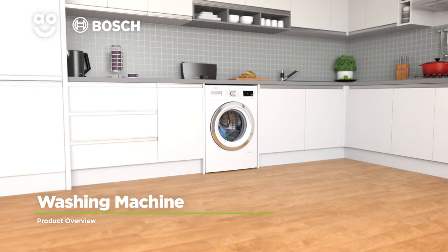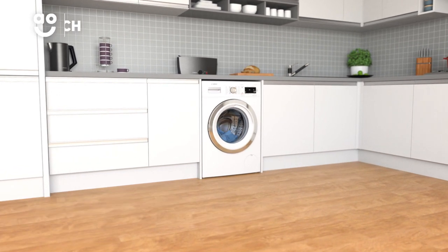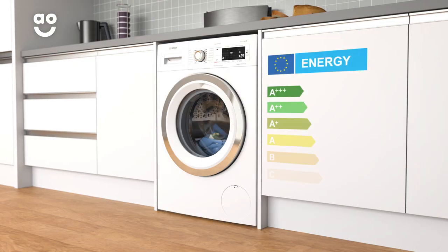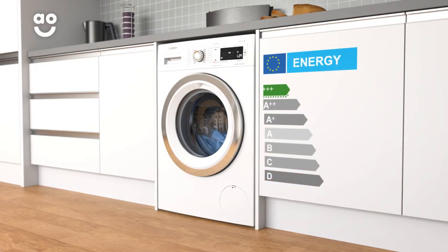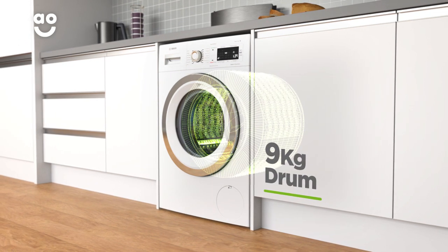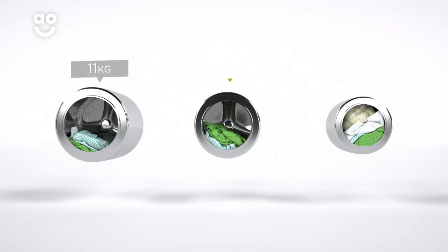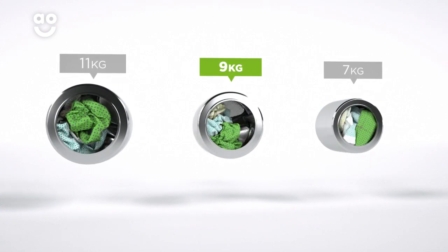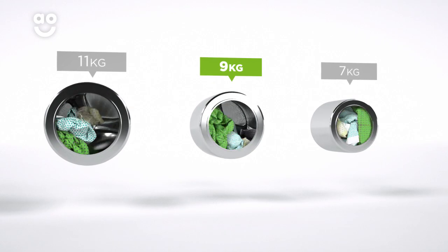This brilliant quality washing machine from Bosch is perfect if you want an energy-efficient model with fantastic features. It has a superb A++ energy rating, a 1600 RPM spin speed, and a medium-sized 9-kilogram drum. We believe the bigger the drum, the better, not only because of the extra capacity, but also because your clothes have more room to tumble for a better clean.